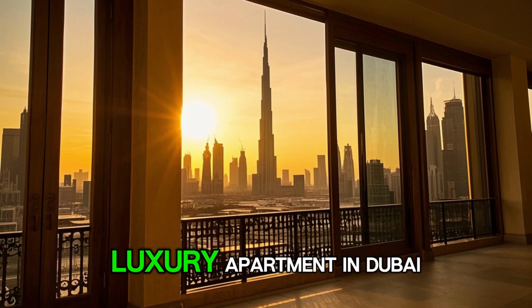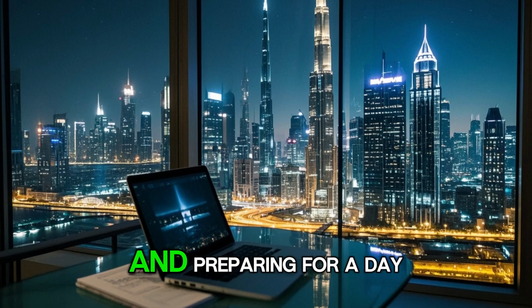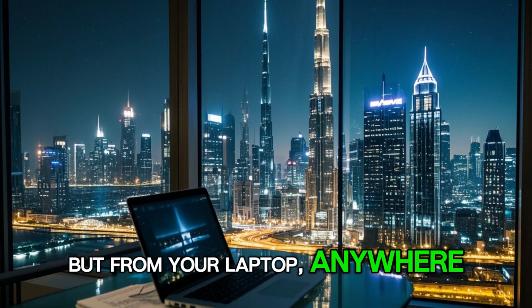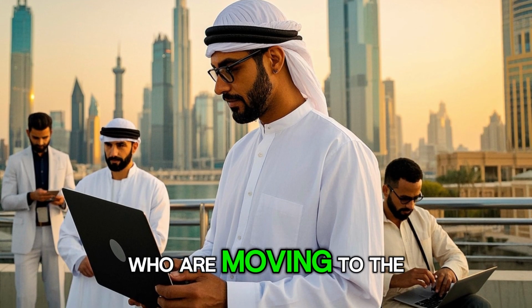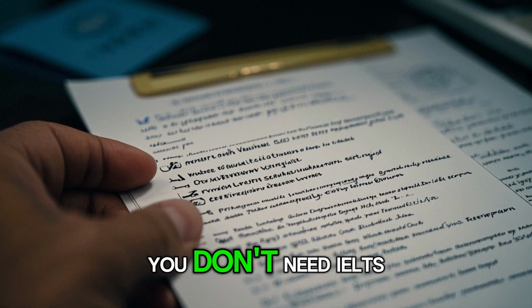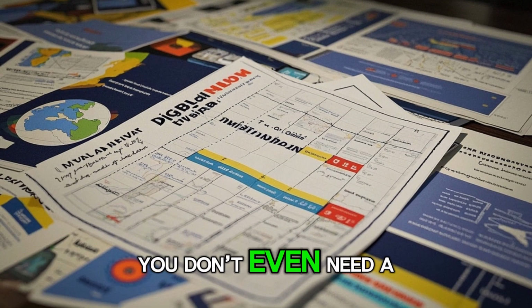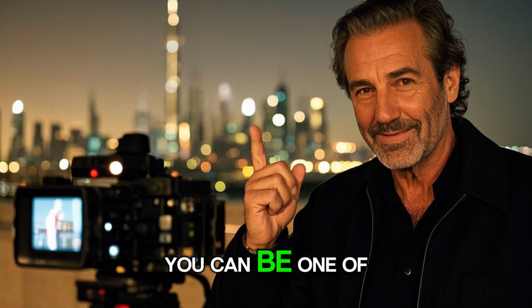Imagine waking up in a luxury apartment in Dubai, sipping your coffee as the sun rises over the Burj Khalifa, and preparing for a day of work not in an office, but from your laptop, anywhere you want. This is the reality for thousands of people in 2025 who are moving to the UAE under the new Digital Nomad Visa. And the best part? You don't need IELTS, you don't need a university degree, and in some cases, you don't even need a job offer in hand. In this video, I'm breaking down exactly how you can be one of them.